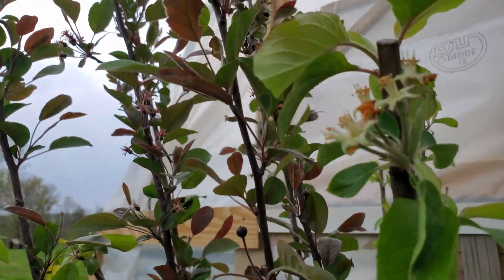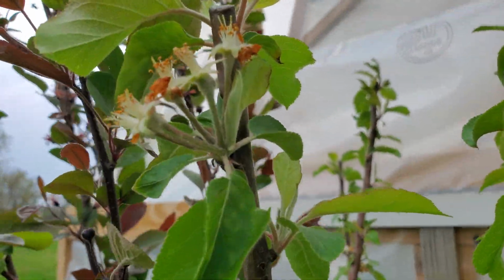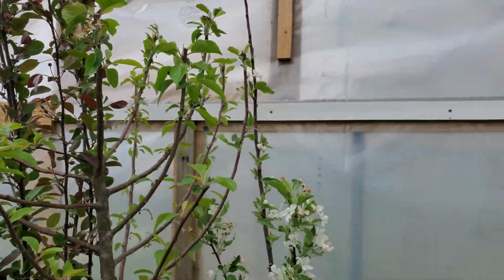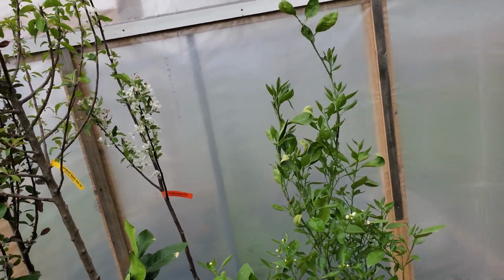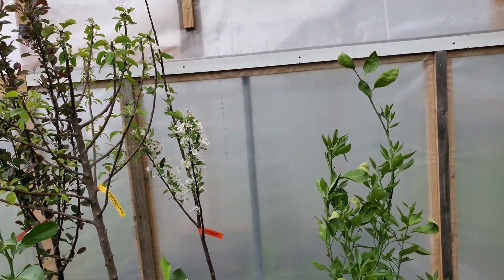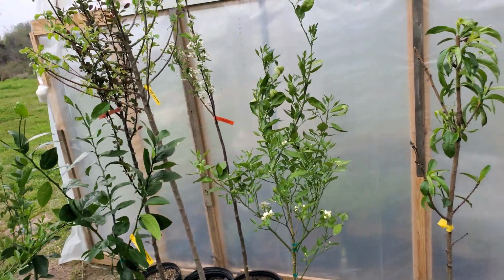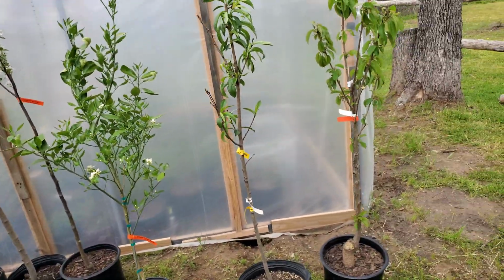Look at that, it's already got some up there. Looks like some swollen buds there at the bottom. So that'd be nice if it produces. I got a funny feeling I'll probably lose a lot of that stuff once I disturb their roots and put them in the ground. But those are the 11 trees we bought today.